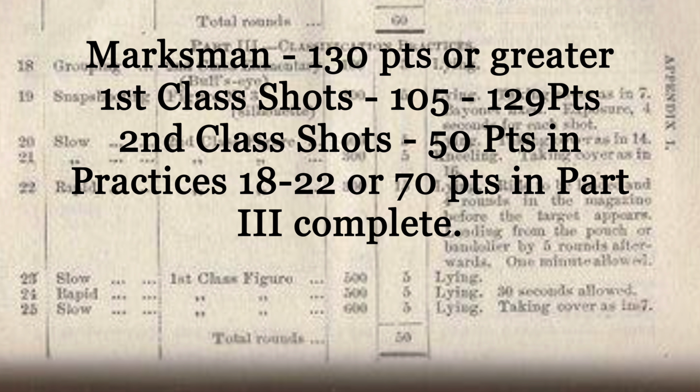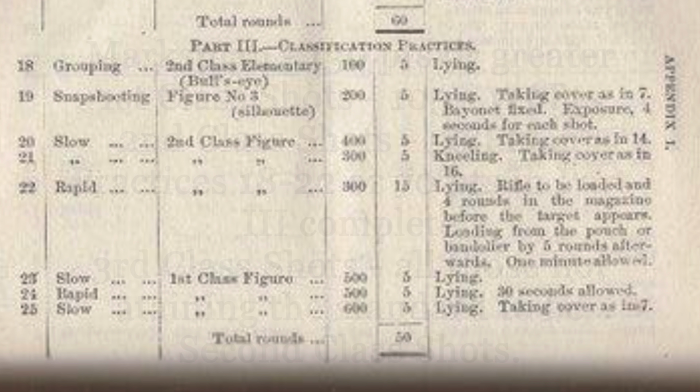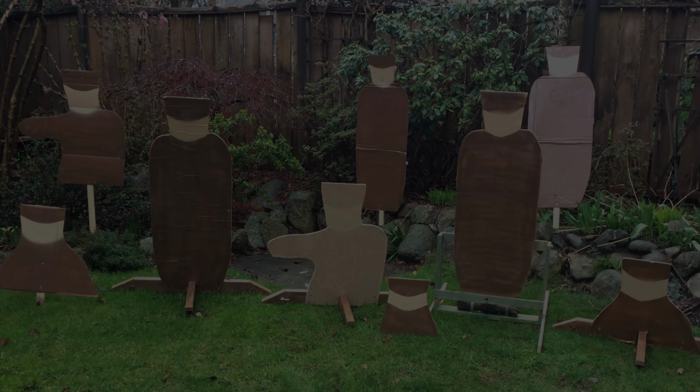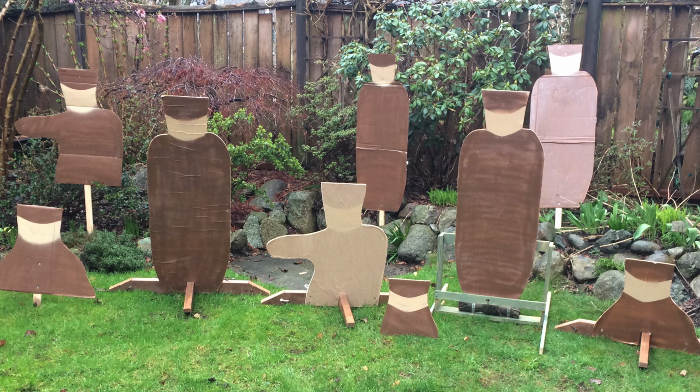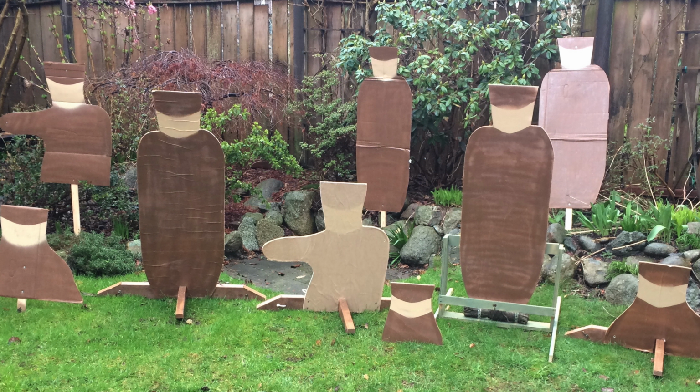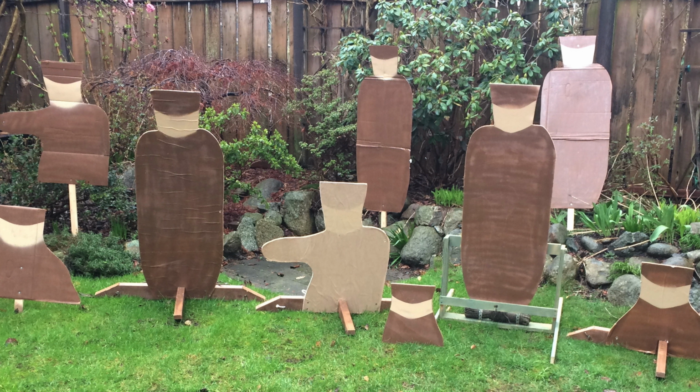All those who scored 50 points in practices 18 to 22 inclusive, or 70 points in Part 3 complete, were deemed second-class shots. All those who did not attain the standard of second class were deemed third-class shots and did not qualify for their proficiency pay. There was no specific standard for Parts 4, 5, and 6, although the system of scoring for figure targets would be used to judge effectiveness, if only for the man's own instruction or comparison with others or other groups, squads, or companies.